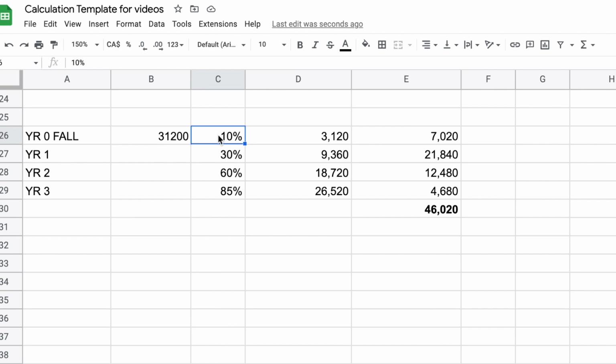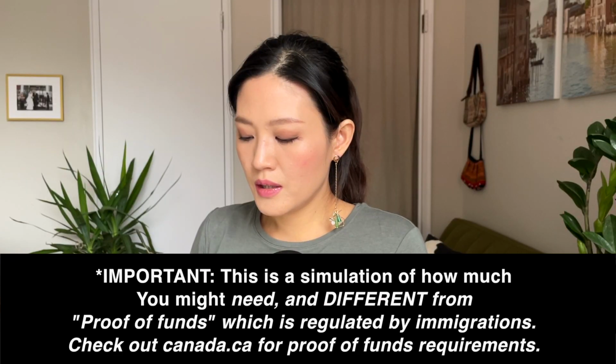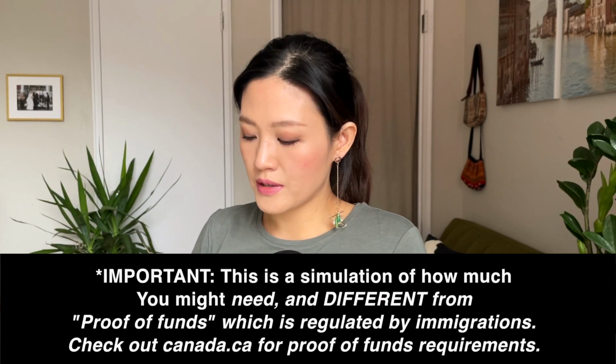Now, what if your projections are more aggressive? If you're really determined, you already had a lot of work experience, and you've told yourself that you will do what it takes to get through this, then you can use more aggressive assumptions. For example, in year 0, I will still put 10%. In year 1, I put 60%, and then in year 2, 85%, and in the last year, 100%. And this brings the number down to $25,000. So this scenario is rather aggressive, but it's not impossible. But overall, I think based on my own experience, this is still realistic.